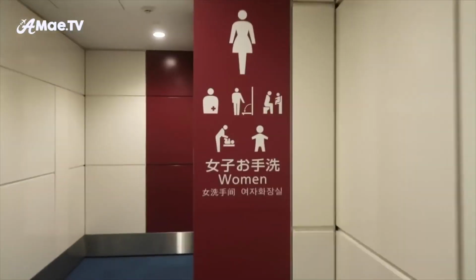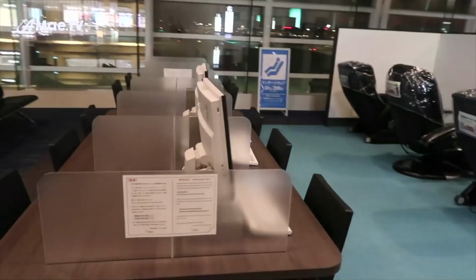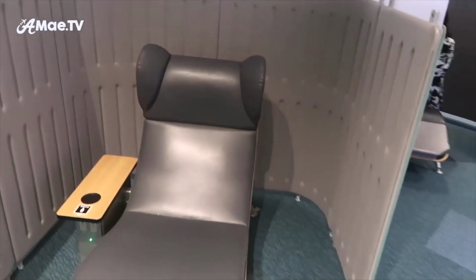Think about it, you've got restaurants, you've got shopping, you've got nice bathrooms, a semi-secure environment. A lot of times you've got these nice little workstations. I don't know about you, but as long as I have my laptop and a plug, I'm good for about 8 hours, along with the bathrooms and restaurants and things like that.